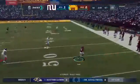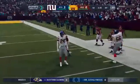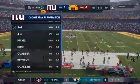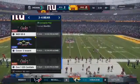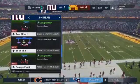Throwing on 2nd and 8. Haskins. And he's got his man in stride, complete. Haskins pass. They'll give him 8 on the play, and that'll bring up what looks to be a 3rd and inches. Can't be more than a half a foot.